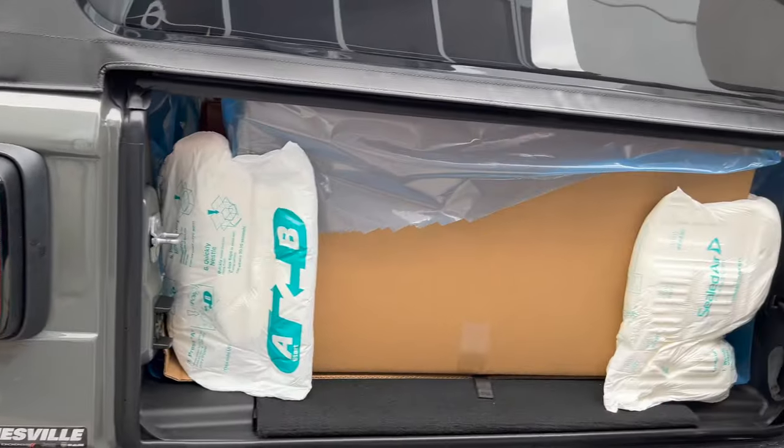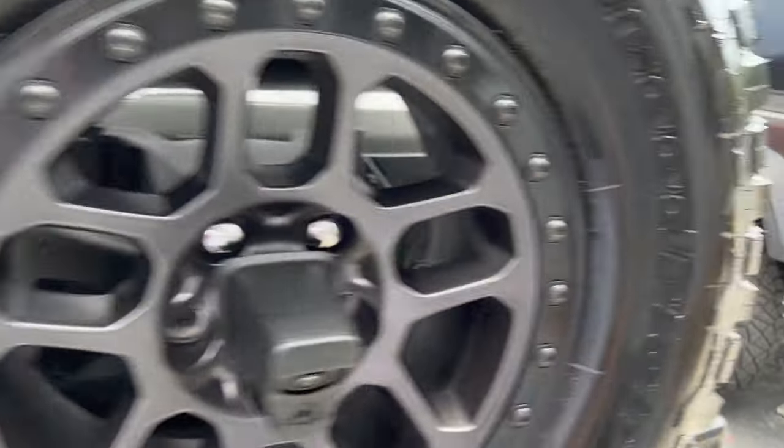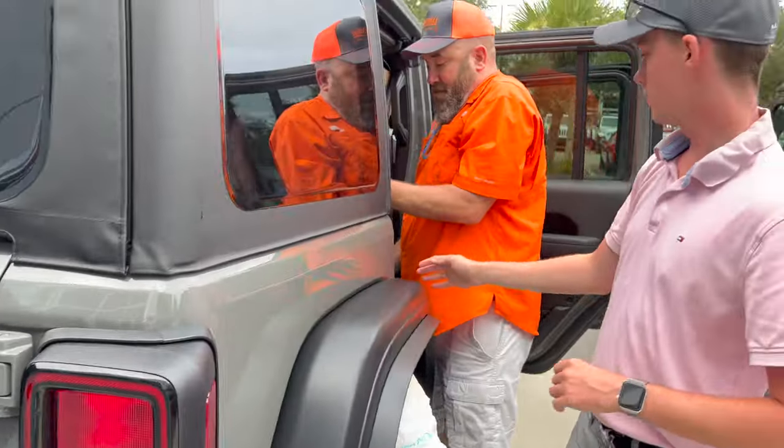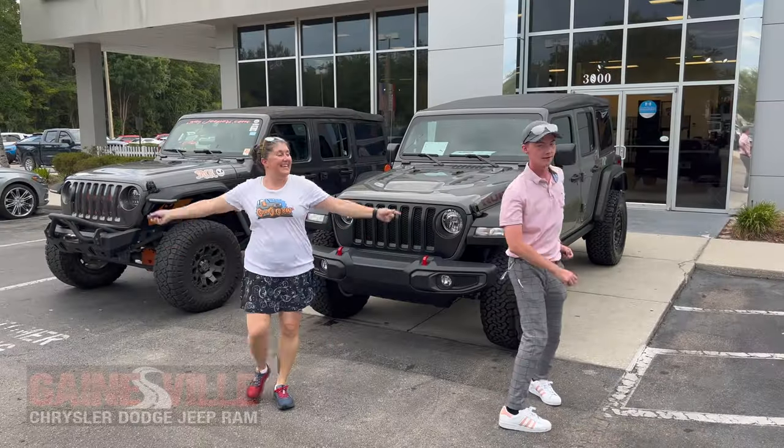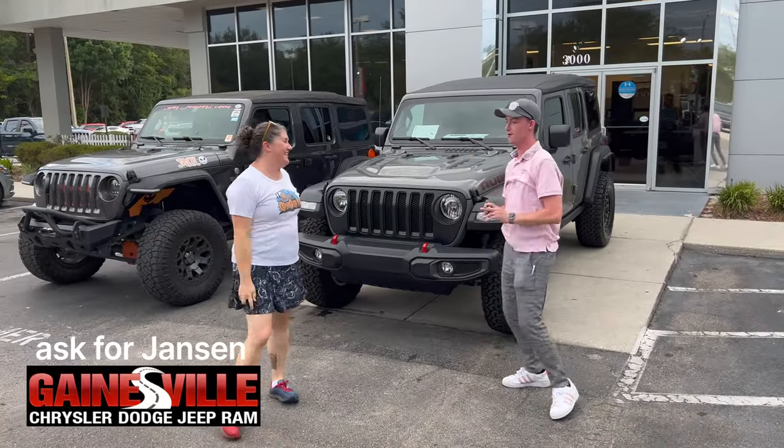This is crazy. The entire Jeep is packed full of stuff. And right now they're trying to figure out how Scott's gonna fit in the passenger seat. So that's great. There we go.